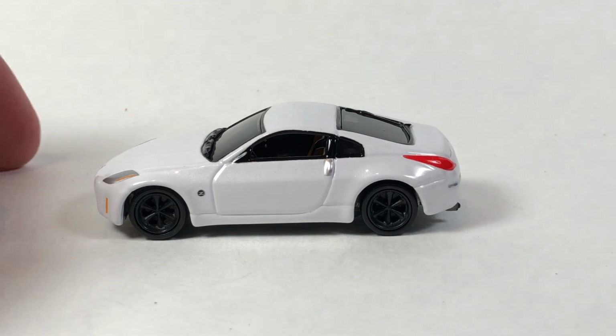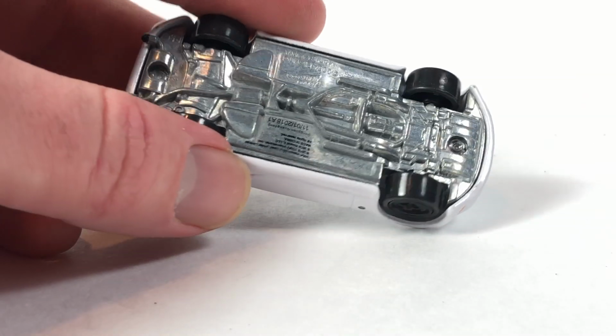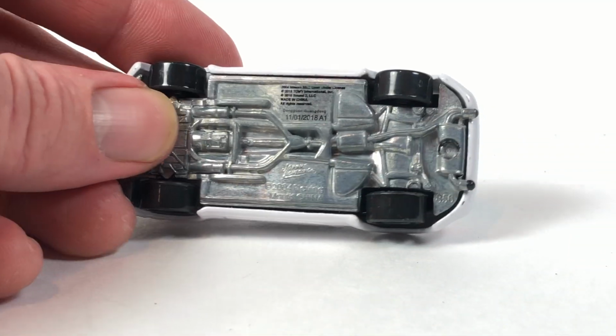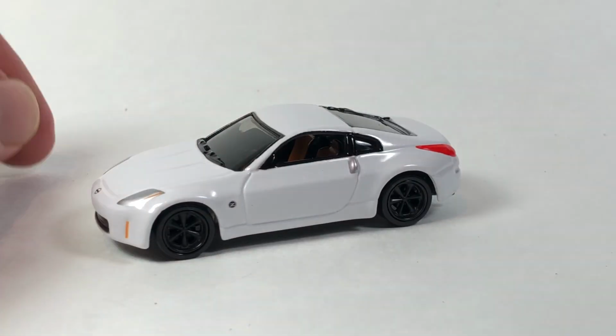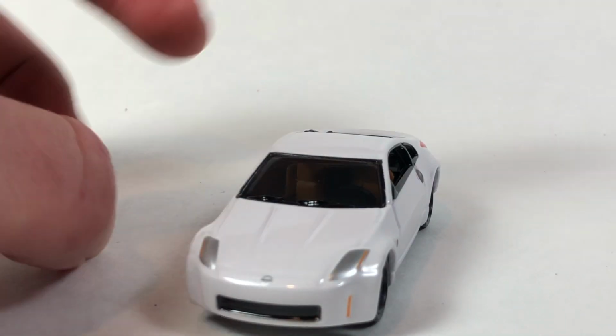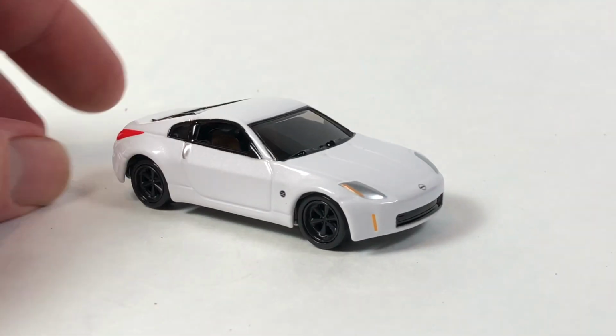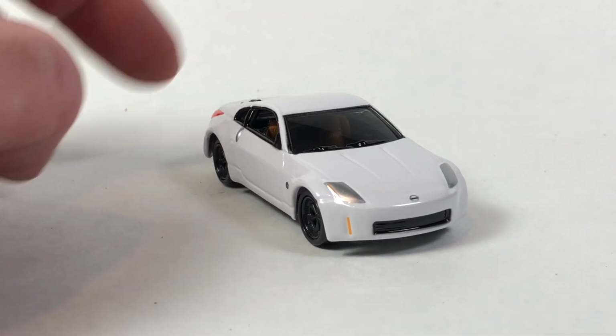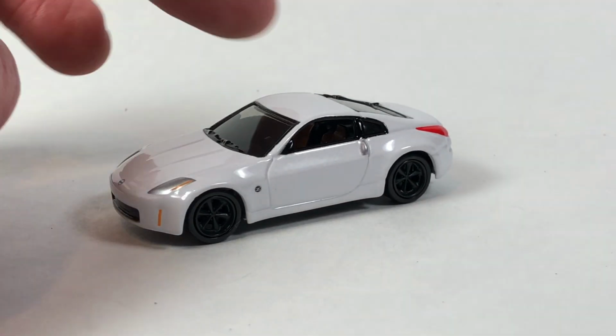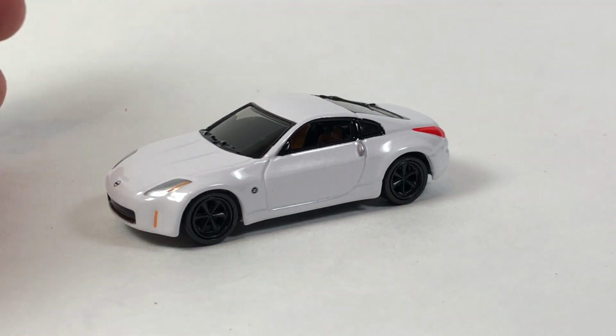Copyright date on the base of this car, 2004. Oh, I can't believe the Nissan Z, this generation of it, is that old already. Pretty cool, though. Plastic wheels and tires, but some cool ones, so I don't mind it.